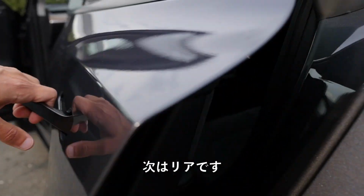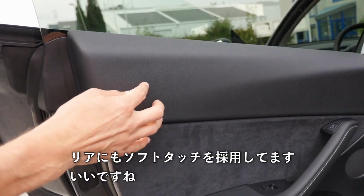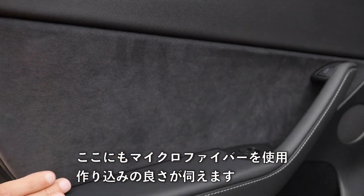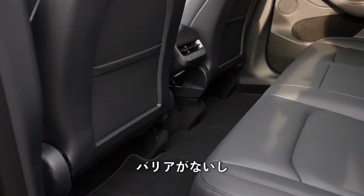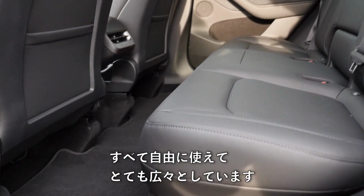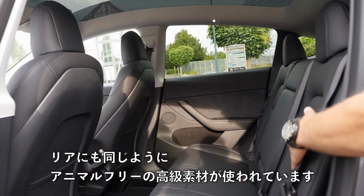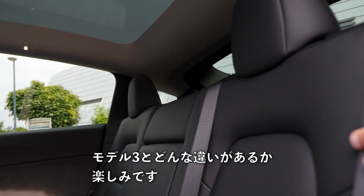Now getting towards the rear, first look. Our cameraman Thomas B will show you the back part here, and yeah, soft touch also in the rear, that's nice. And once again microfiber, so good build quality once again. And this is how you build electric vehicles. No barrier there, no middle tunnel, everything is free to use. This looks really spacious, and also the same animal-free high-grade material here in the rear. So yeah, really looking forward.